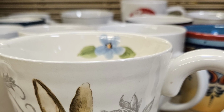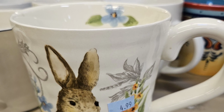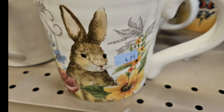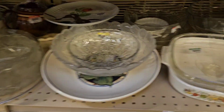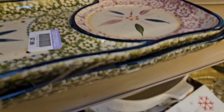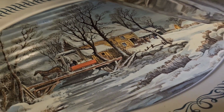I'm looking around the mugs and I saw this beautiful bunny mug, but they wanted $4.99 for it. Other thrift stores have their mugs for 49 cents, 99 cents, $1.99 tops. My favorite color. But once I could feel it in my hands, I decided not to get that. I would love to pick up this casserole dish, but I can't for $12.99. Beautiful luncheon plates, another vintage casserole dish. And I was looking at this platter. It turned out to be plastic.